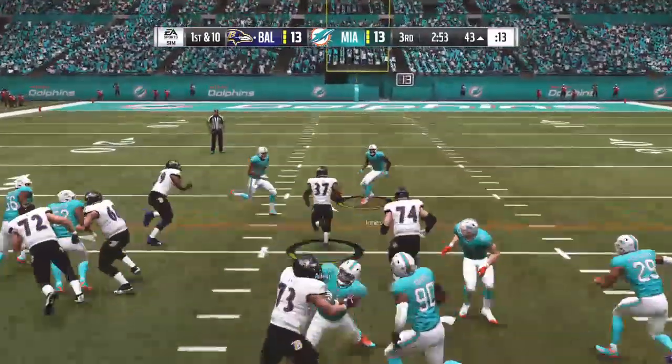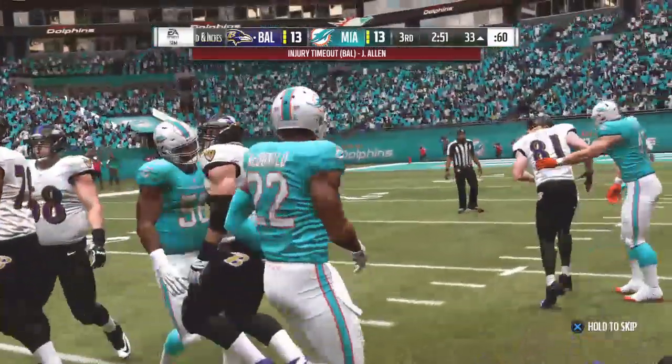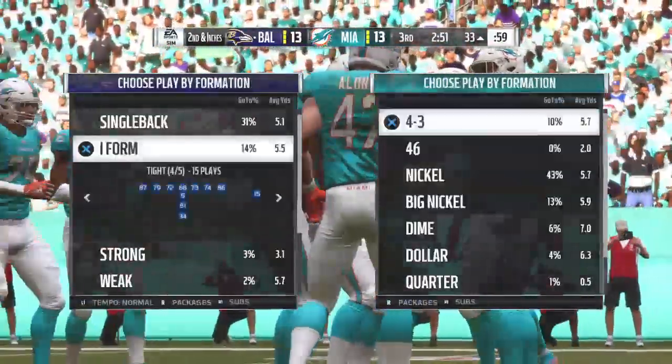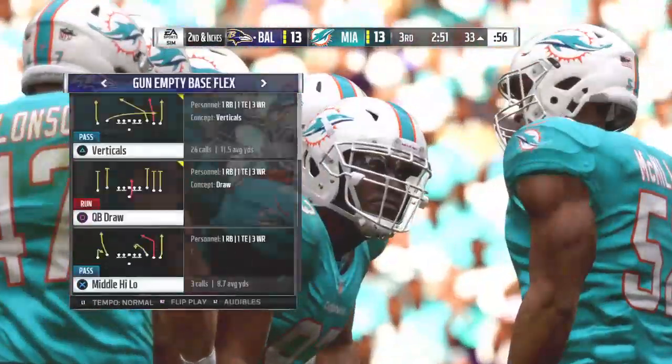Flacco gives to Allen. And he's going to get it down to the 33-yard line here. And that is Allen still down following the play. Appears to be shaken up. We'll get an update when we come back to Miami.